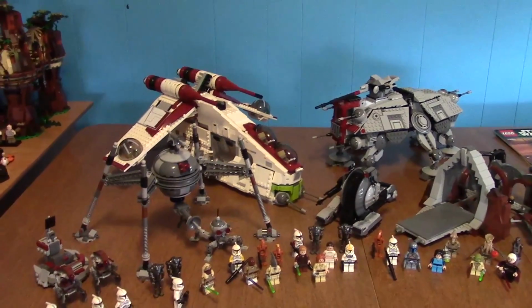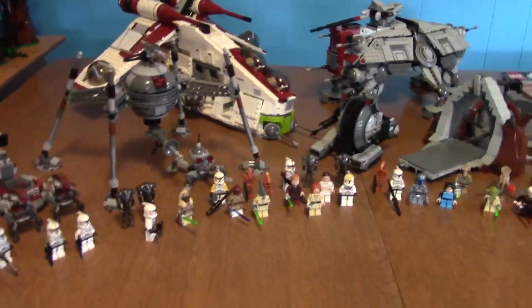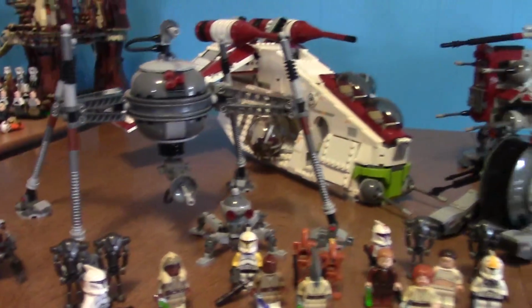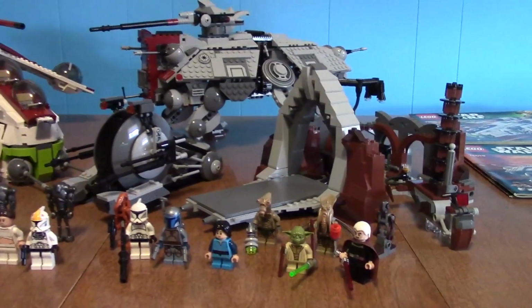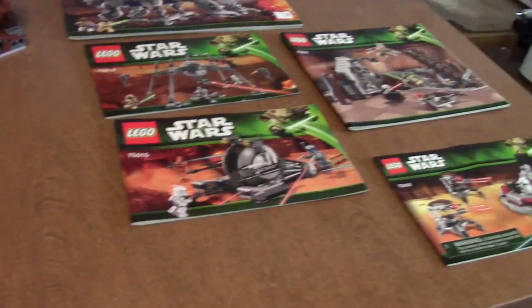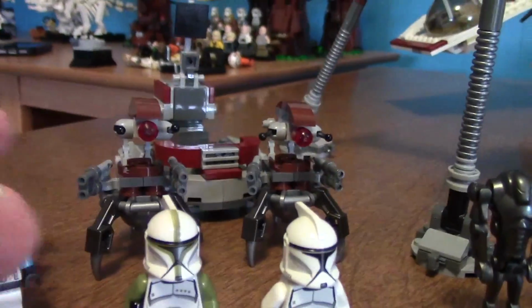So before I take a look at each set individually, I want to just give this little swoop of everything, of all of the sets and vehicles kind of scattered on the table over here. Little pan of everything we got going on. I remember when these pictures first came out, and it was amazing. I have the instruction manuals over here to show off the box arts. But the first set over here came out in the beginning of 2013. It was a January set.